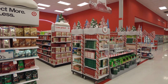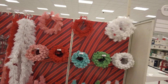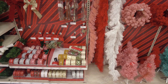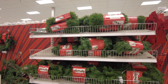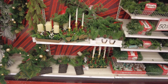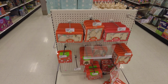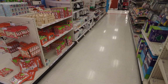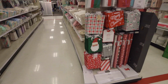So I forgot earlier when I was by the start of the video near the candy cane corner, I pointed to this quickly, but I didn't quite walk down and pan by it. But you've got the various different colored wreaths, wrappings, bows, other wreaths and garland, some candle sets, and some of the other wreaths. Near the arts and crafts section, you have a few things on the end caps of the aisles, or some little plates, more gift bags.